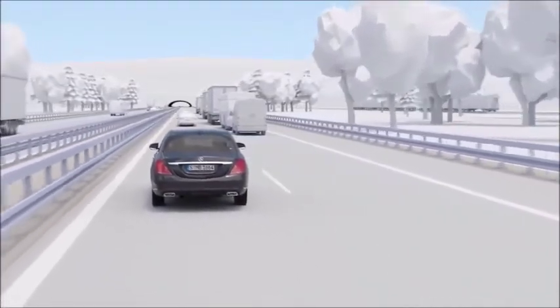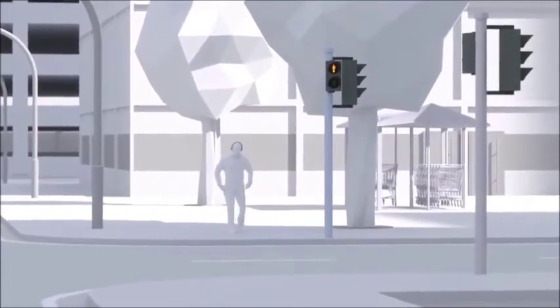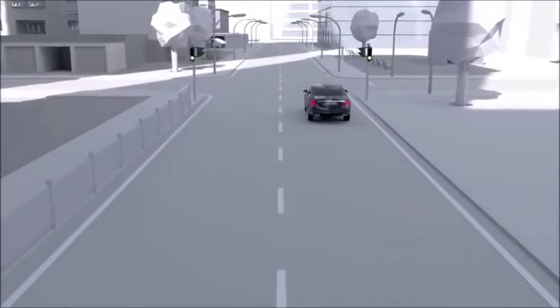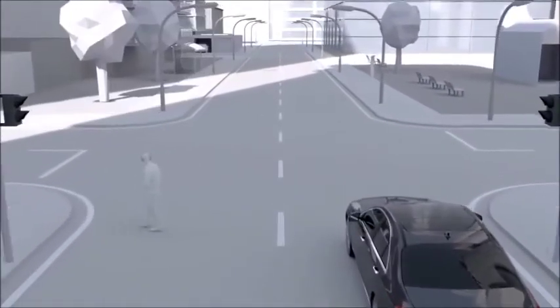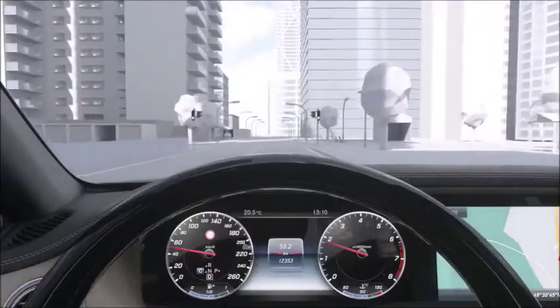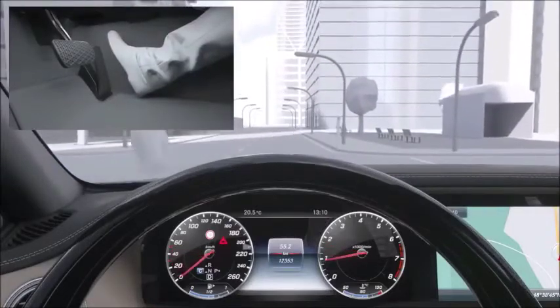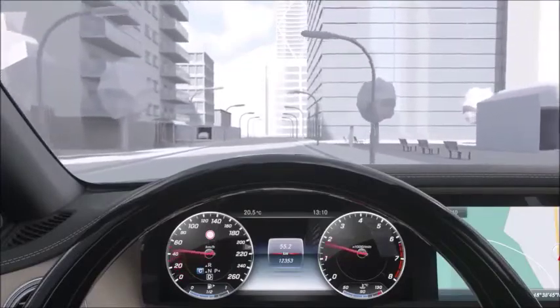If there is no driver reaction, the system initiates autonomous braking at speeds up to 200 km per hour. At up to 60 km per hour, standard specification Active Brake Assist also reacts to stationary vehicles and crossing pedestrians in the danger zone in front of the vehicle, and is therefore able to avoid accidents at typical urban driving speeds by autonomous braking, or to mitigate their severity.